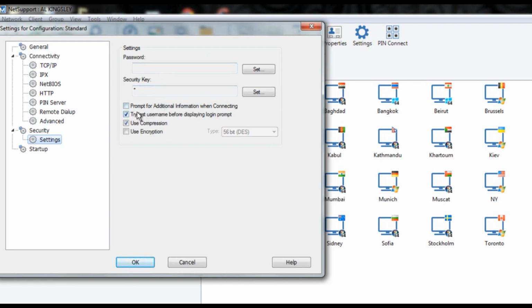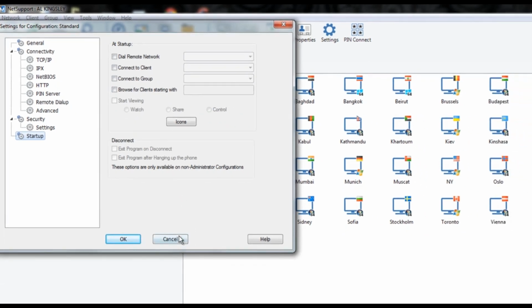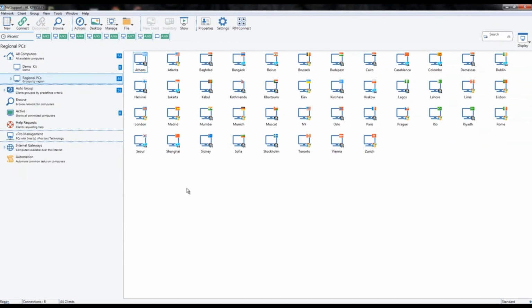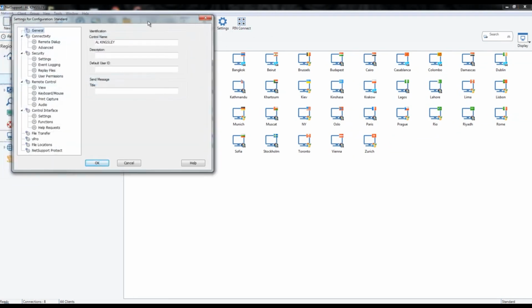We can prompt for additional information before we connect, so when you try and connect to my PC, tell me a bit more about you first. We can ensure that we use compression, and equally we can also enable different levels of encryption to further secure our connectivity. And on startup, we can also set some default activities. When I start my PC, connect to all computers within a defined group, browse for certain machines, start viewing, and much more. Those are really those initial, what are my scope of behavior and what kind of environment am I dealing with. We have a settings option within NetSport Manager that gives us a bit more granularity.